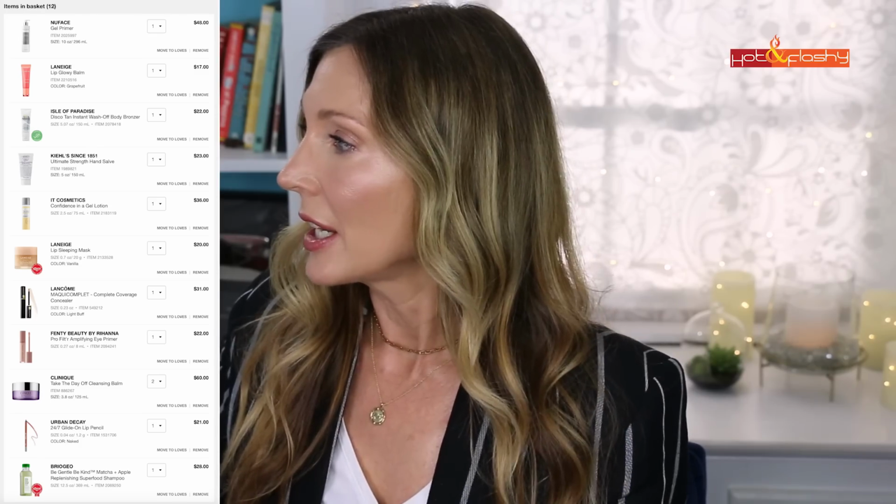And I wanted to show you what was in my cart. So the first thing I'm getting is the Kiehl's Ultimate Strength Hand Salve. This is the most wonderful hand cream, hand lotion for those dry hands, you know, applying that hand sanitizer and washing your hands 1,000 times a day. My skin is getting so dry. So this is my favorite. I keep this one in my kitchen / bathroom downstairs so that I can slather up with it every single time I wash my hands.